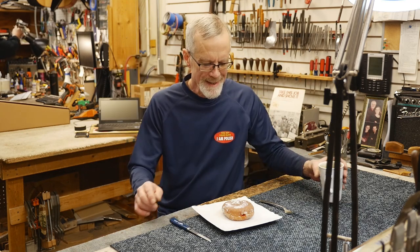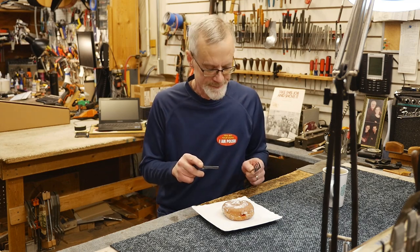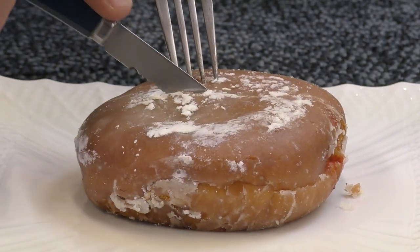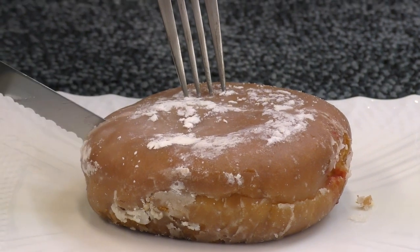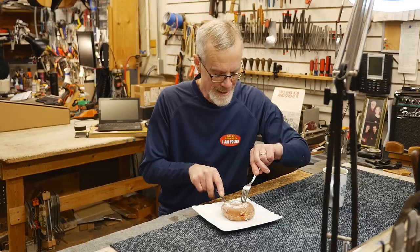Nice shape. Let's cut into this baby and see what we've got, because really the proof is in the interior. Oh yeah, cuts really nice. Look at that. Clean. Staying firm and together.